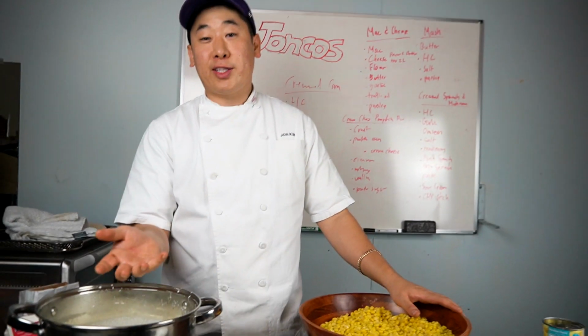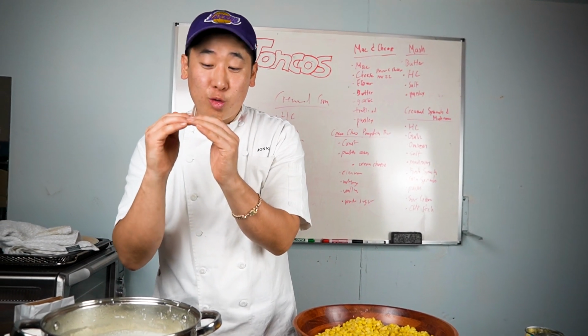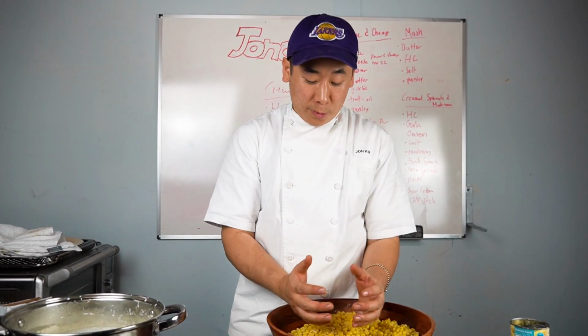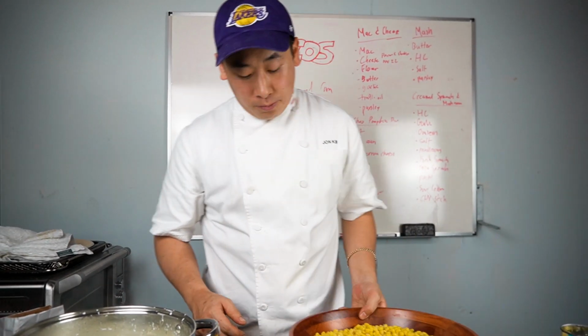Because the corn is cold and this is warm, I want to make it till it gets hot. Then I add the cold, then it turns into warm, and we're gonna go right below hot to get it essentially heated throughout. Let the milk, the sugar, the seasoned cream absorb inside the corn, and then we're gonna eat it. It's gonna be nice and creamy and delicious.